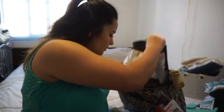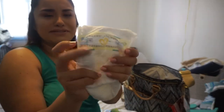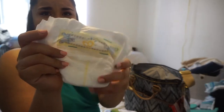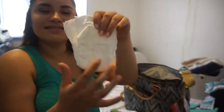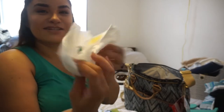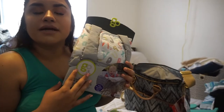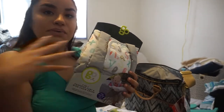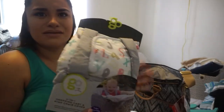And then, what else do we have here? Oh my God. His little Pampers, guys. Spring newborn, super cute. Guys, imagine, he's gonna be this small. That's crazy. Oh my God. And this is pretty cool. We got the shopping cart high chair cover. So when you take them to the groceries and stuff like that, you put this over it. And you know, so they won't get all dirty, start touching metal and stuff like that.